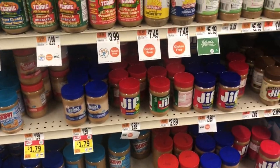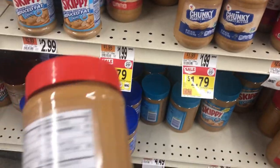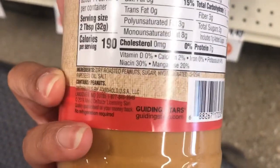And here are some better options for peanut butter in terms of price. So I just took a little comparison between the few and decided to go with the Skippy Natural one.